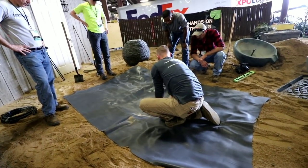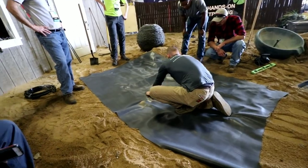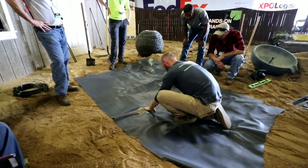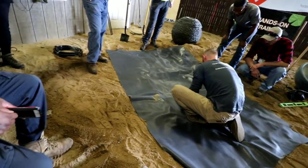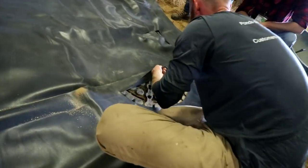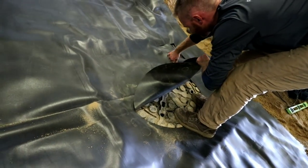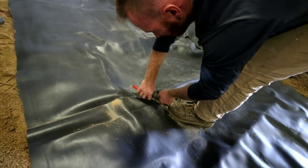Okay, so what Nick is doing right now is something that we do. You guys can all see he laid out a piece of scrap liner. This one's like a 7 by 7.5 by 5. It was some leftover stuff we had in our back area. When I say $150 additional cost, that's roughly a 10 by 10 piece of liner.